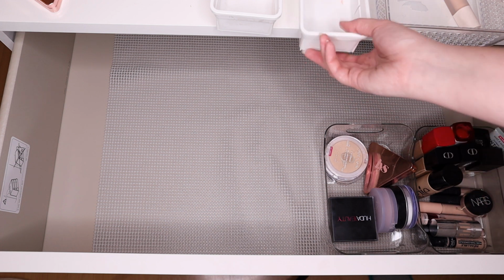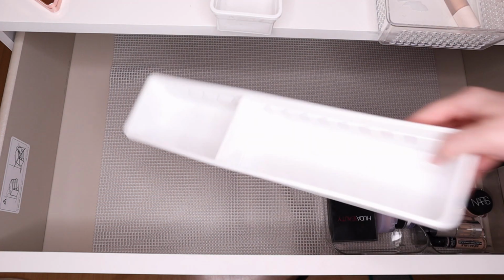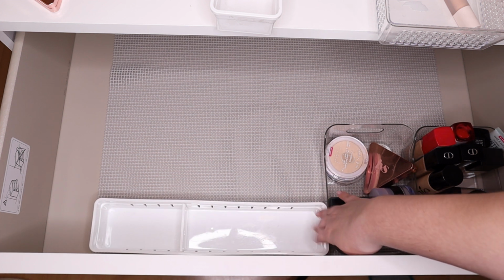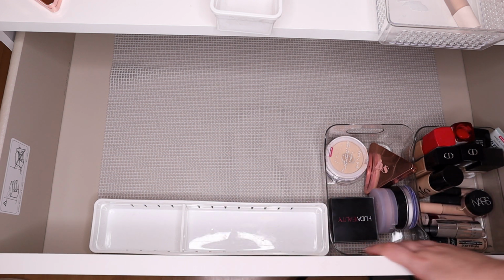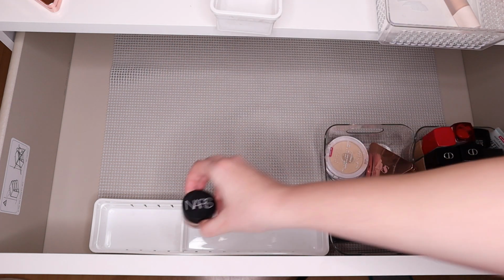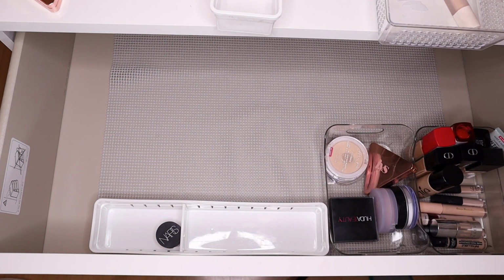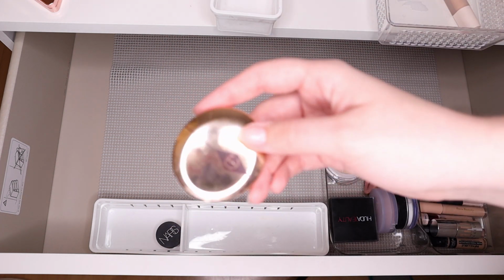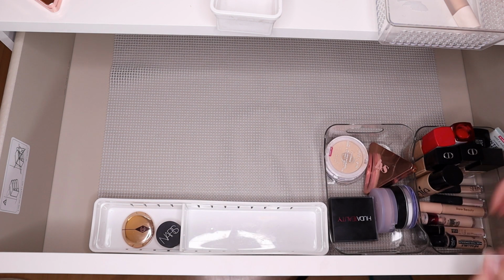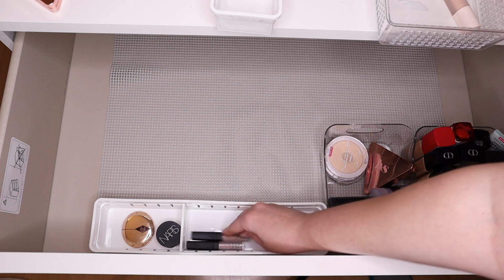I don't like that. So I do think I'm gonna move my concealers back to this situation here. I'm just not sure. Well, maybe like this. Let me try it like that. Okay, I'm gonna put the NARS concealer here, and I also have this Charlotte Tilbury color corrector. I'm gonna put that here as well. Let me just move these concealers here.